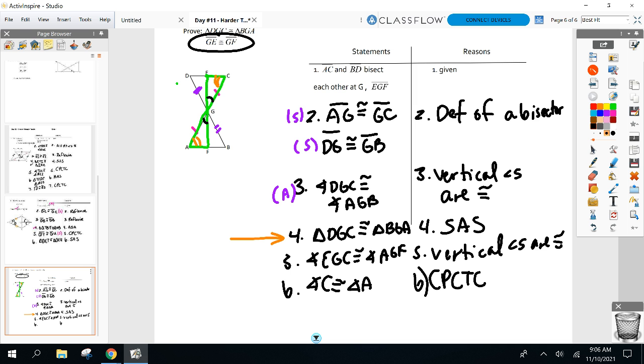Guys, here's the big point I'm trying to get across to you before you walk out the door today. If you prove two triangles congruent, use some of their parts now to help you with triangles that you need. All right? If you prove two triangles congruent, use some of their corresponding parts to your benefit. Now are those two triangles I highlighted in green congruent? Yeah, they are. Angle, side, angle.